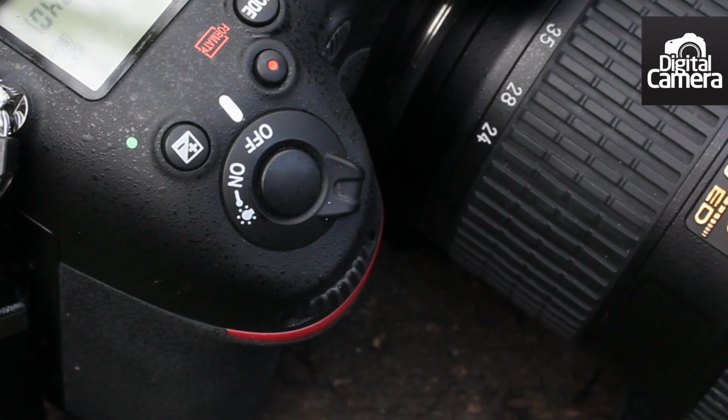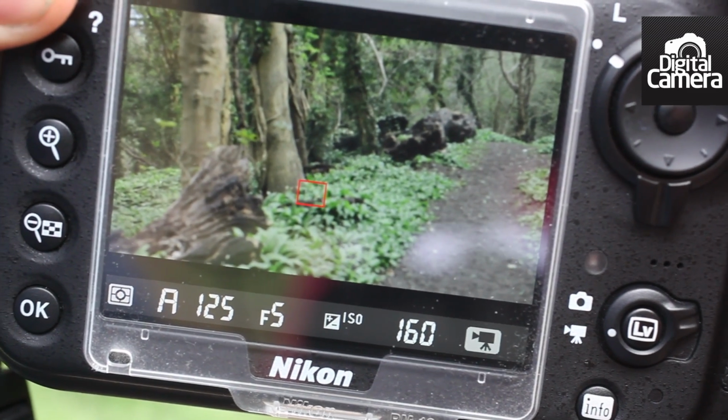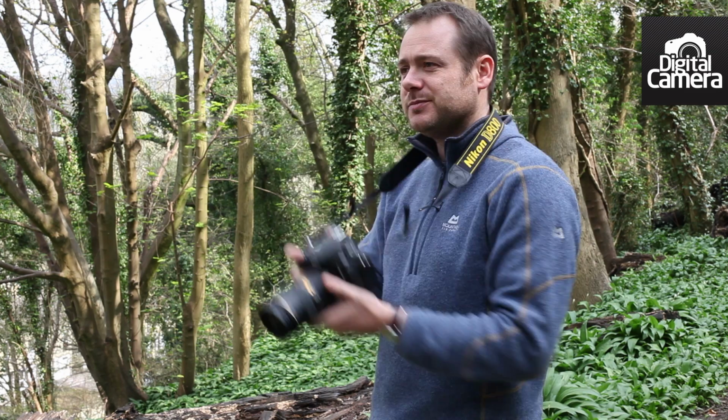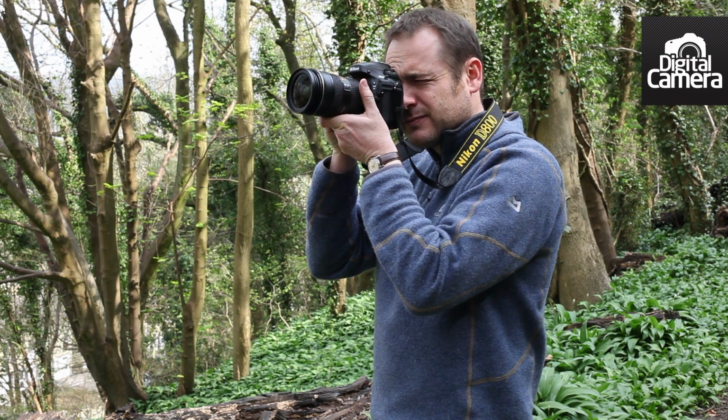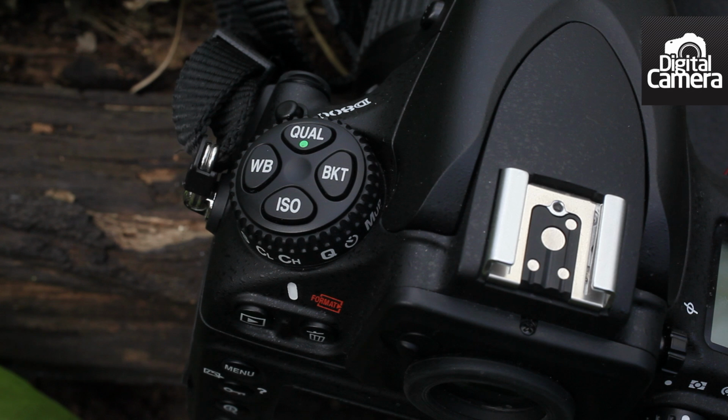When it comes to handling, the rubberized grip gives you good purchase and makes the camera comfortable in use, with the layout of buttons and dials for adjustment all within easy reach while shooting. For stills photography, the layout of the features is well thought out, with white balance, bracketing, quality and ISO options all being quickly accessible through these buttons on the top.